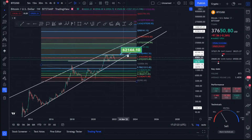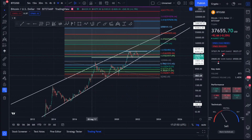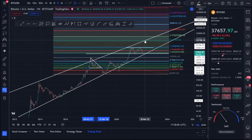So when it comes to this 2 level, you will see a parabola effect where people think that it's going to go to 200,000 or 150,000. There can be a parabolic move towards this level, or maybe 150 or 160, and then come back in, and then you can face some rejection, and have this kind of pattern play out like a descending triangle. Same way if it breaks the 1.618 level.